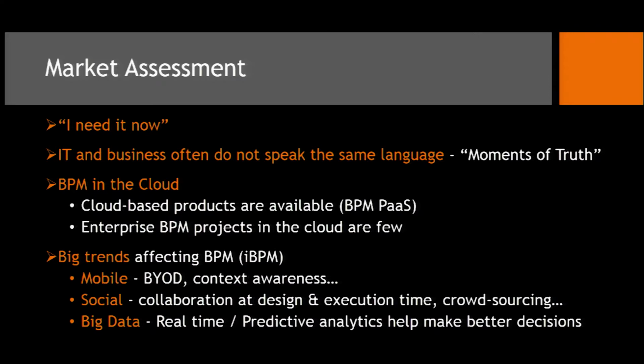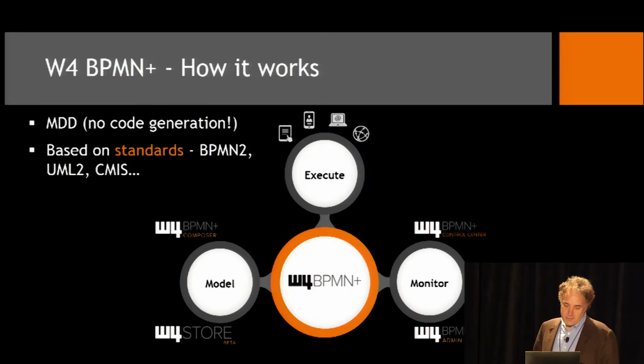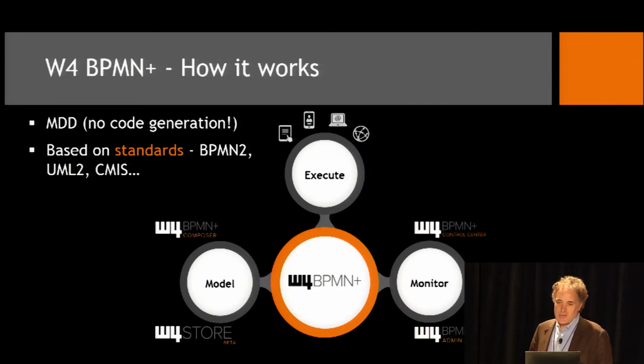So with all this in mind, we are trying to be pragmatic, and we've come out with a product called W4 bpmN+. And here is how it works. It's a really model-driven development tool, but it's different from what OMG calls MDA, because there's no code generation. We use an engine approach, which means that we create models, and then the models feed directly the engine, and the engine executes the models on the fly to generate the UI. So this is the founding principle.